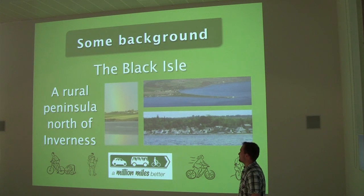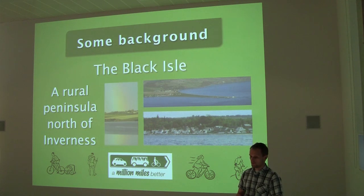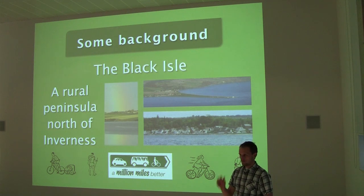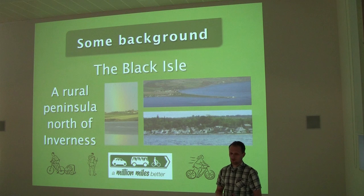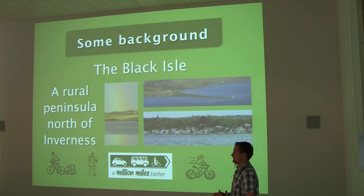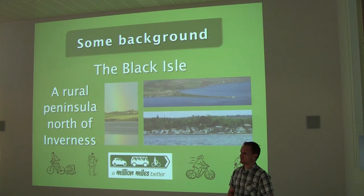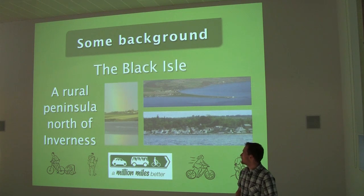I'm not going to be going into the detail that Mor just did for Sustaining Dunbar. There's an awful lot going on, like there is at Sustaining Dunbar, and I probably don't know about all of it, but I'm just going to give you a quick run through the background. Some of you may or may not know where the Blackisle is. It's a rural peninsula, about 100 square miles in size, so it's quite large, and basically north of Inverness, bounded by the Beauly, Moray and Cromarty firths.